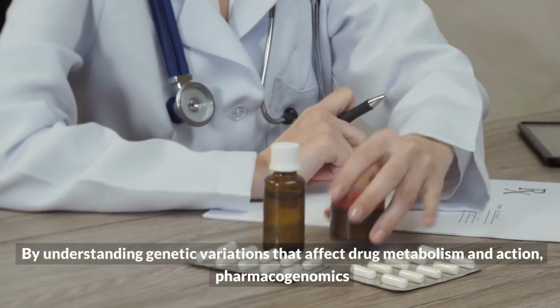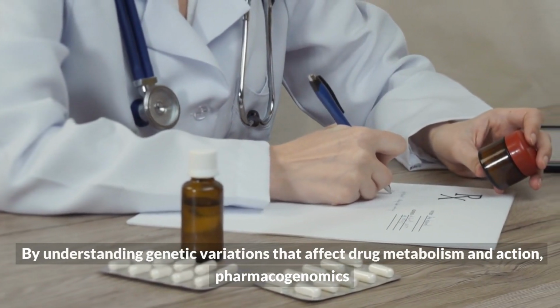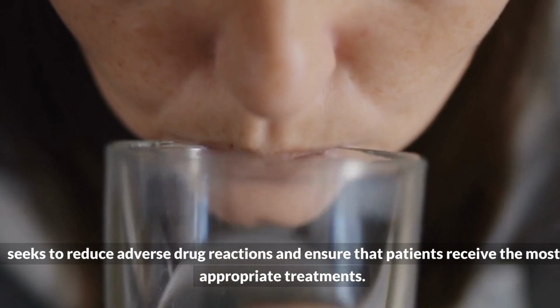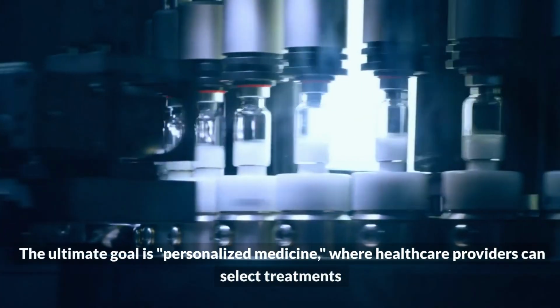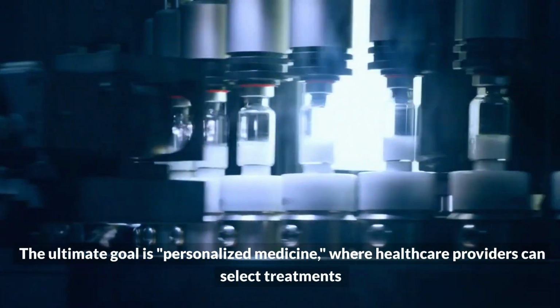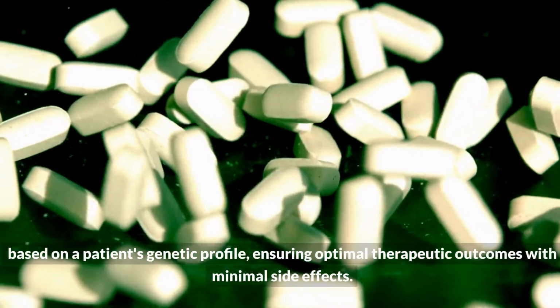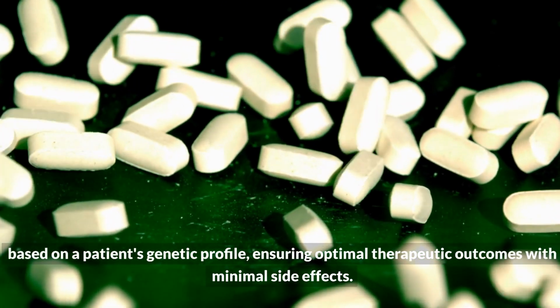By understanding genetic variations that affect drug metabolism and action, pharmacogenomics seeks to reduce adverse drug reactions and ensure that patients receive the most appropriate treatments. The ultimate goal is personalized medicine, where healthcare providers can select treatments based on a patient's genetic profile, ensuring optimal therapeutic outcomes with minimal side effects.